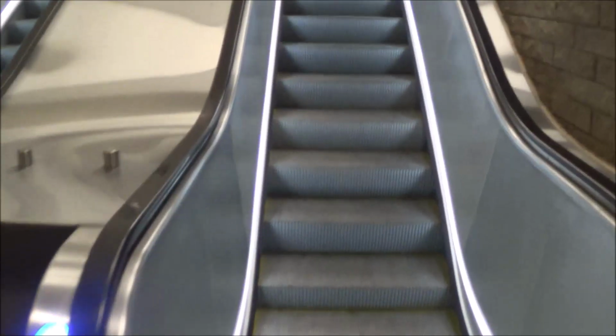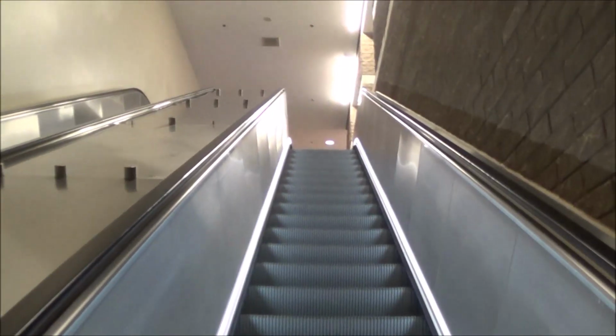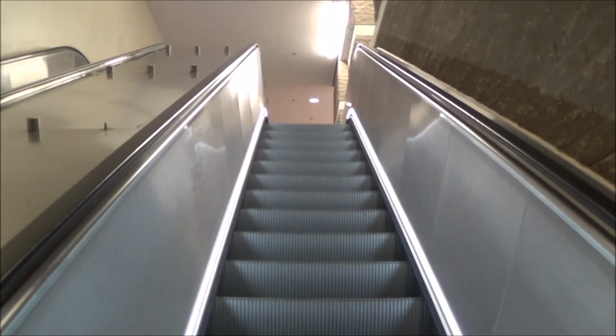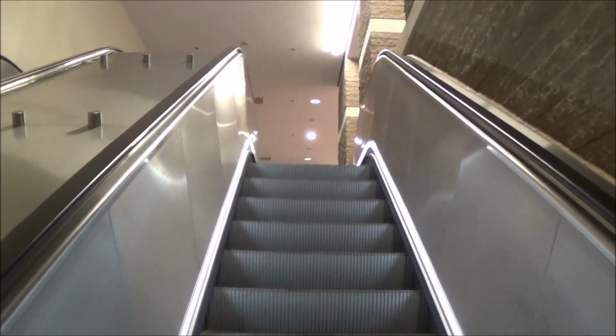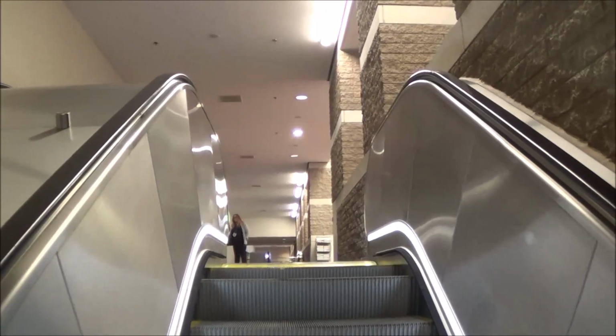Well, this is the way out. We are exiting inside the convention center. The Tucson Mineral Mile is still here. Goodbye.